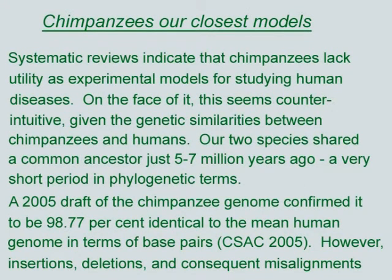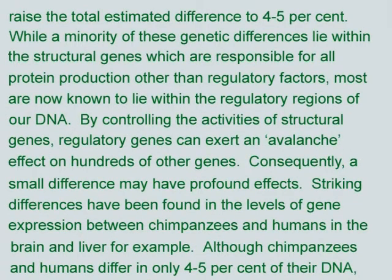Chimpanzees are the closest models. Systematic reviews indicate that chimpanzees lack utility as experimental models for studying human diseases. On the face of it, this seems counterintuitive, given the genetic similarities between chimpanzees and humans. Our two species shared a common ancestor just 5 to 7 million years ago, a very short period in phylogenetic terms. A 2005 draft of the chimpanzee genome confirmed it to be 98.77% identical to the mean human genome in terms of base pairs. However, insertions, deletions, and consequent misalignments raise the total estimated difference to 4-5%.